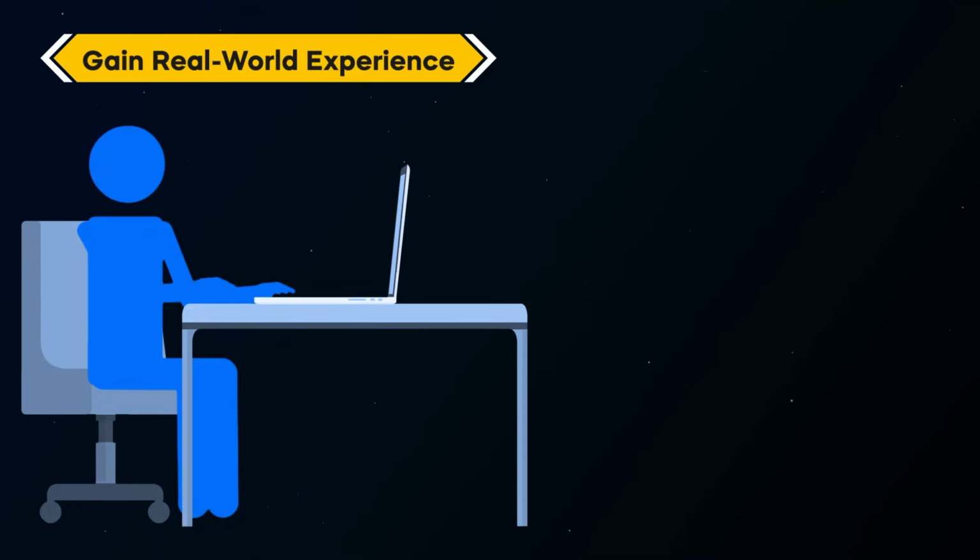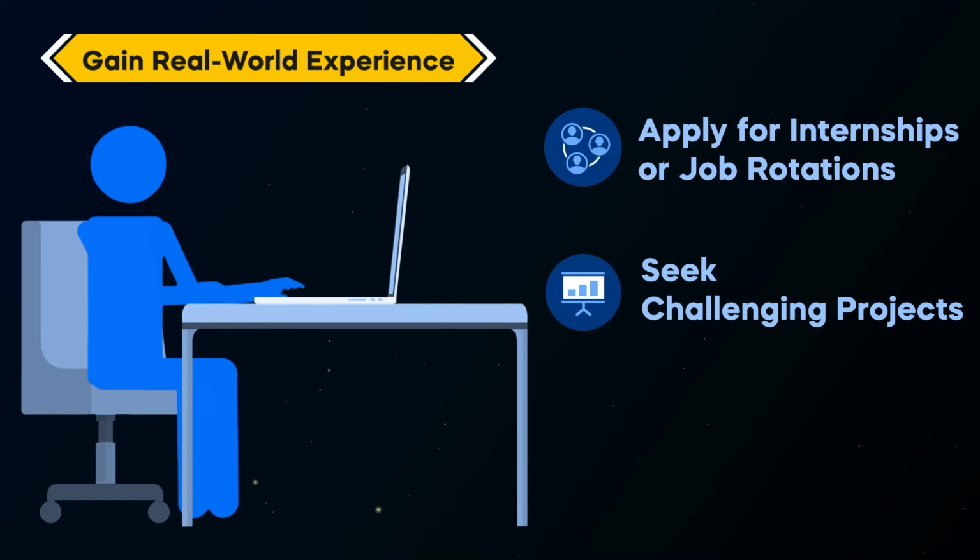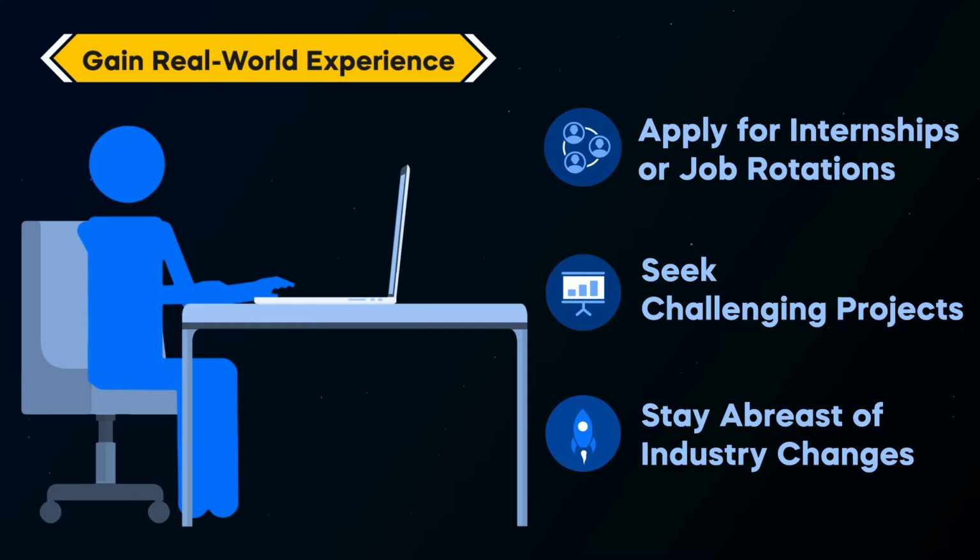Last but not least, real-world experience matters. Internships and job rotations can provide exposure to various aspects of financial analysis. Volunteer for or seek out projects that challenge your current skill set. Improving your skills as a financial analyst is a blend of continuous learning, hands-on experience, and staying abreast of industry changes. With dedication and commitment to excellence, you can establish yourself as a top-tier analyst in the financial world.